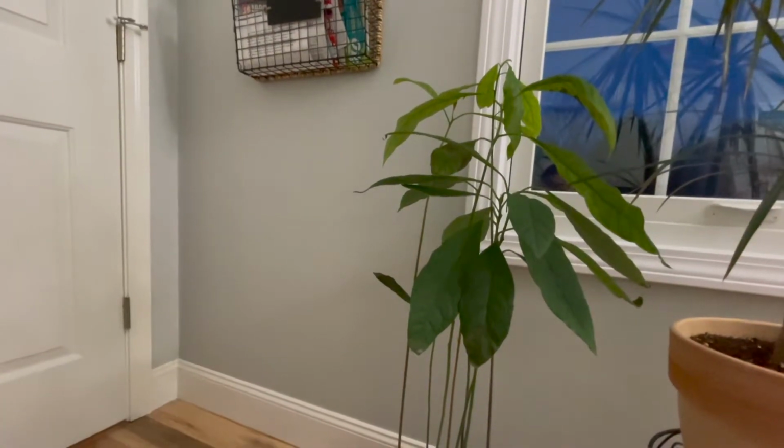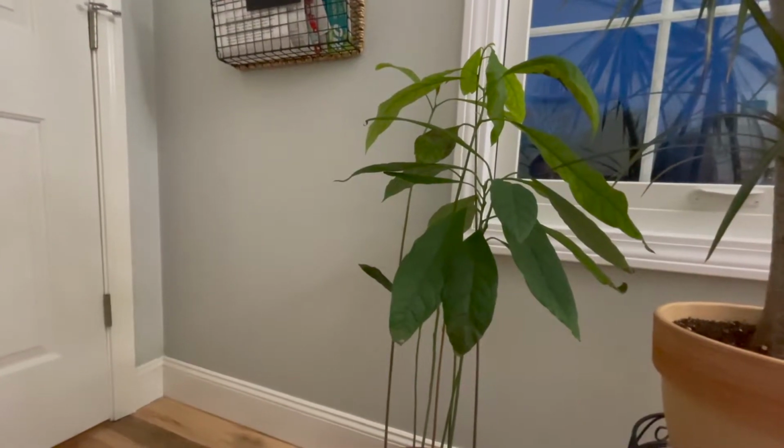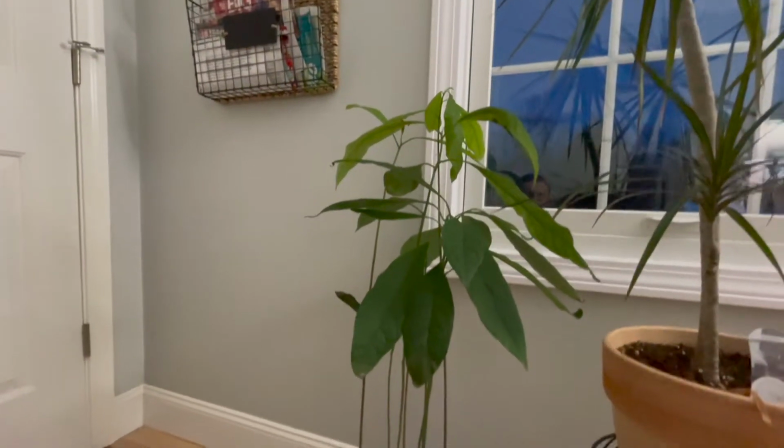My opinion on avocado trees is not the best. It's like a love-hate relationship, but it's okay. I still like them enough where I'll have them in the house.